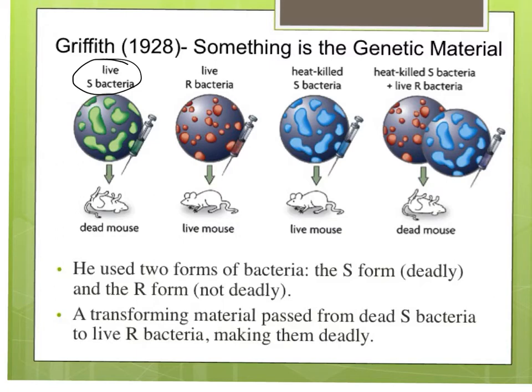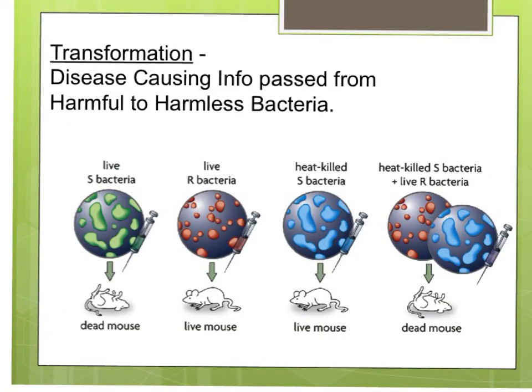Well, what does that say? It basically said this: there was a transformation. Something passed between them, some sort of genetic information, if you will, to cause them to change from harmless to harmful. That was his experiment. That's basically what it said. It didn't get into what it was. It just said that there was a transforming factor. All right, so that was Griffith.